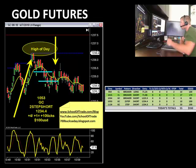Okay, we had a winner here at 10:30 on gold, a little breaker pattern short. I'm going to skip that one, though, a little scratch trade, and we'll go right to the 11 o'clock trade here at 10:54. Now at 10:53, 10:54 here, guys, we're just before 11 o'clock now.